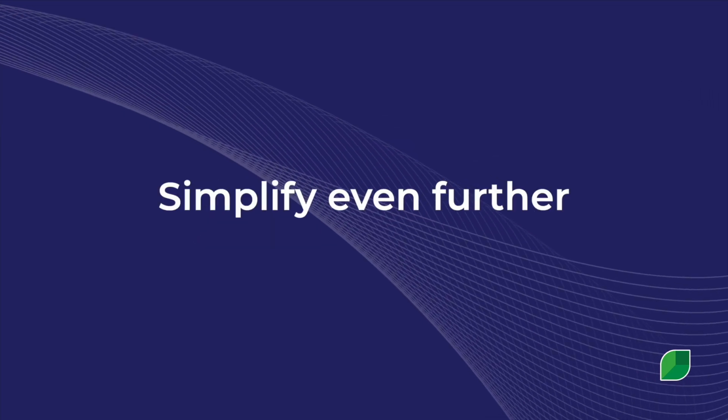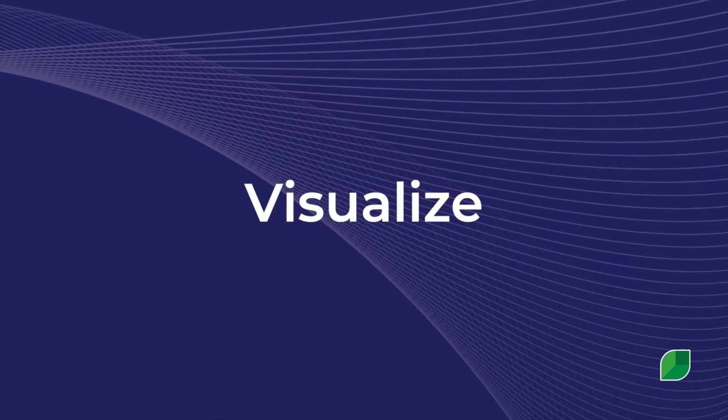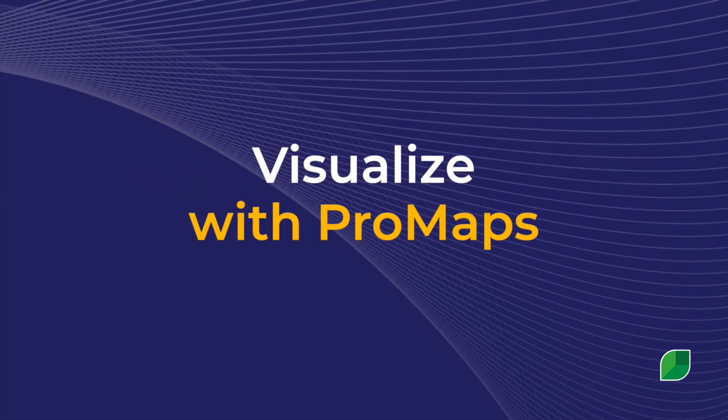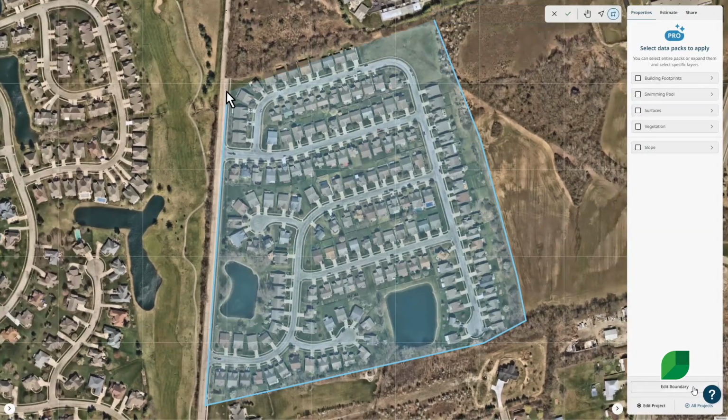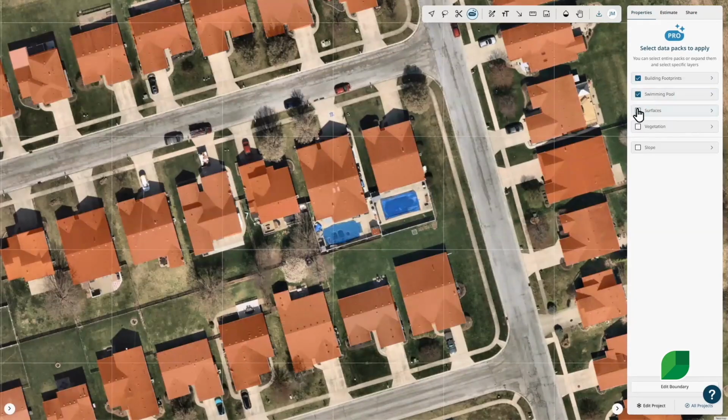Looking to simplify even further? Unleash the power of AI to map, measure, and visualize in seconds with ProMaps. Simply highlight the areas you want to map, select the features to identify, and then adjust as needed.